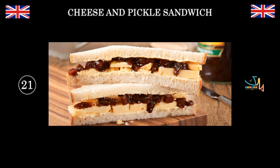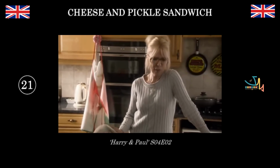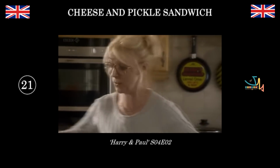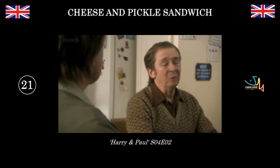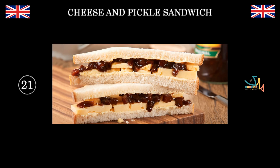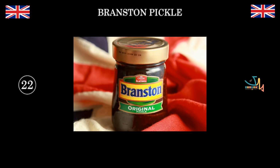Cheese and pickle sandwich. Oh, I love a cheese and pickle sandwich. Thought I might make myself a nice little cheese and pickle sandwich for me din-dins. I am partial to a nice little cheese and pickle sandwich, Harry. Yeah, I grew up on these. Pickle and cheese in a sandwich. It's got to be Branston pickle, of course, and that's the best brand.